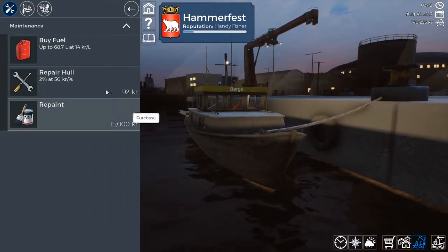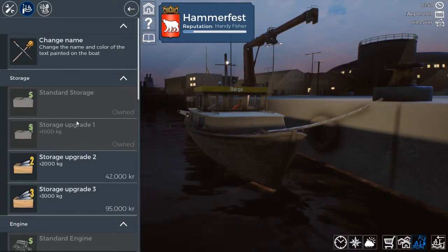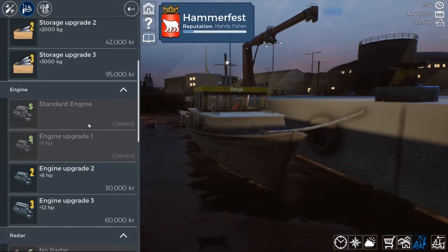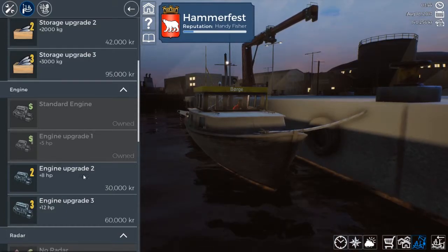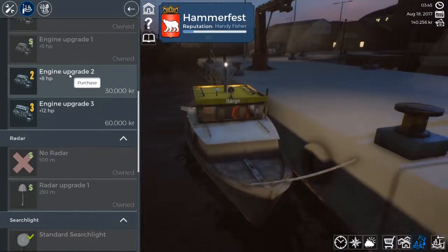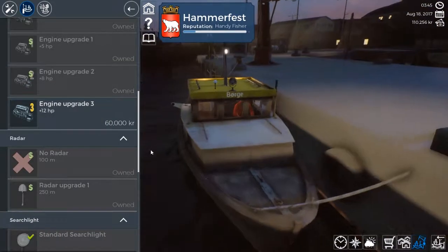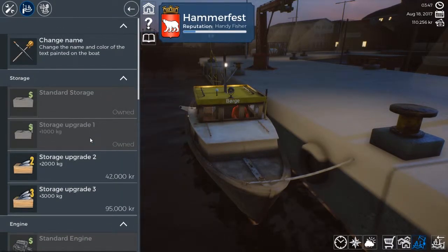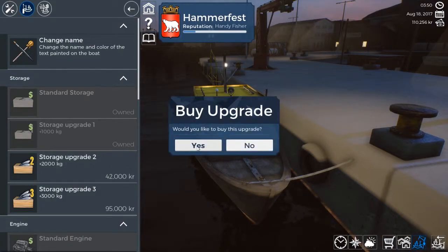Okay, so let's... I said we were going to upgrade something else, didn't I? Was it the engine? Yes, because we've upgraded the radar, so we want to do the engine, that's right. So, now we can get fish on the boat. Should I do another storage? Because I'm still losing fish because of a storage issue. I think... Oh god, that's 42?